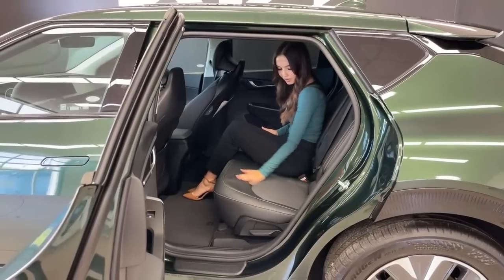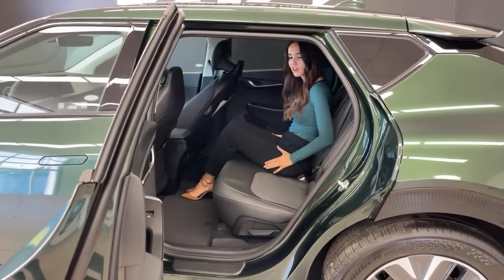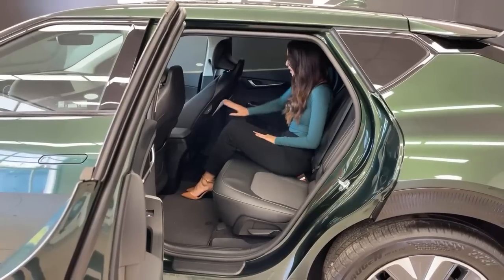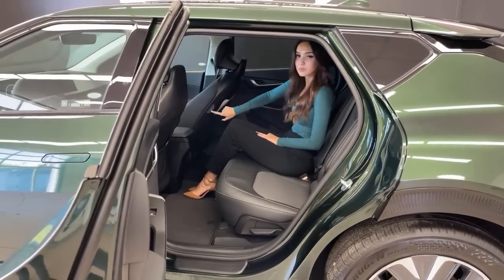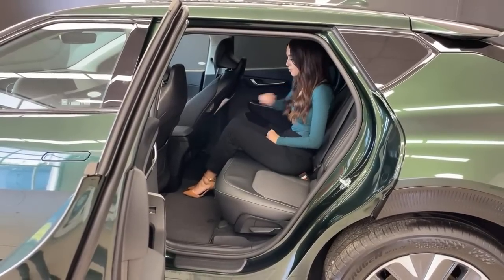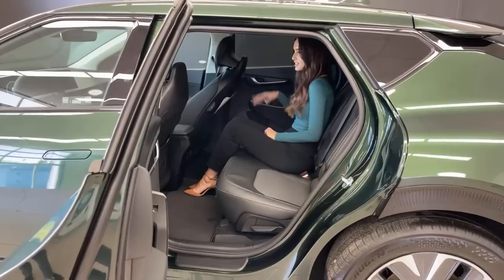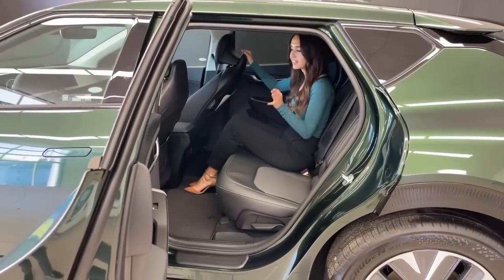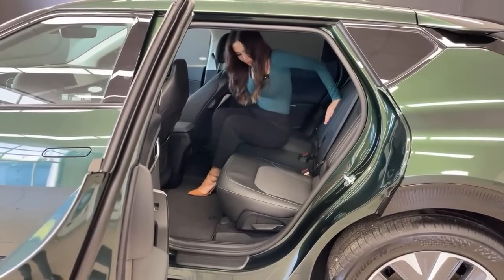The seats are also very, very long on the bottom as well too. So if you have long quads or legs, you can relax. On the backs of the seats, you have USB-Cs built in, so you can charge your phone or your devices. The seats themselves also double as a hanger, so you can hang jackets, bags, whatever you need. And you have lights as well too.